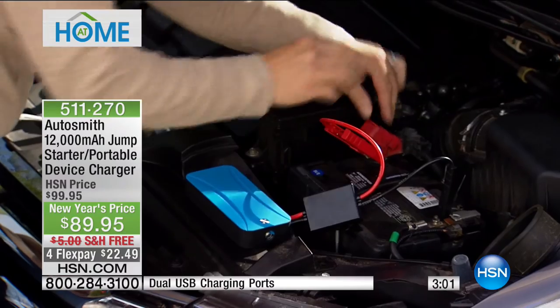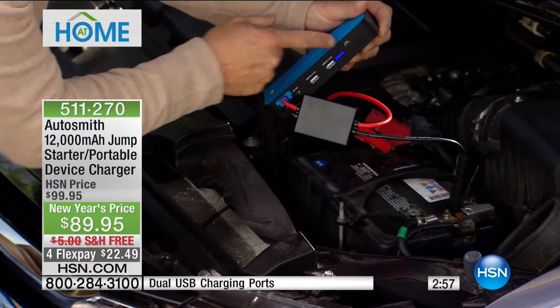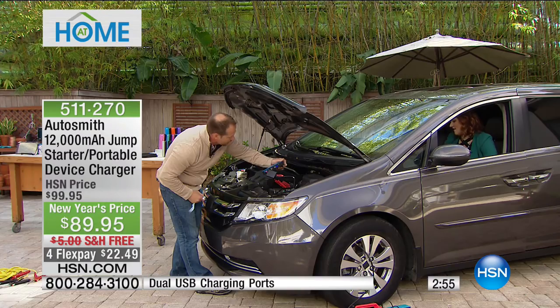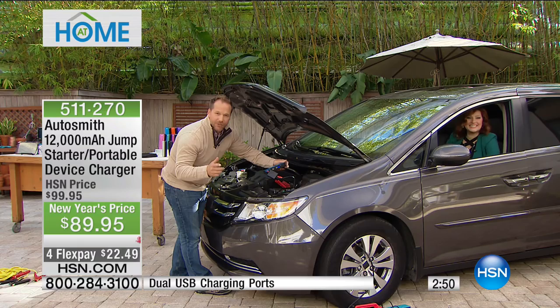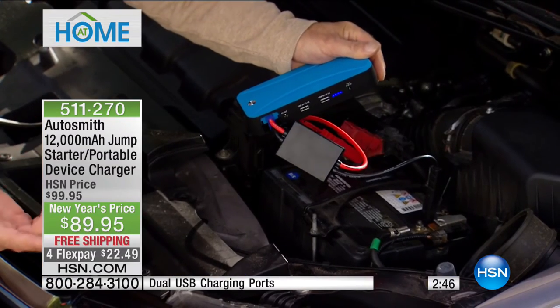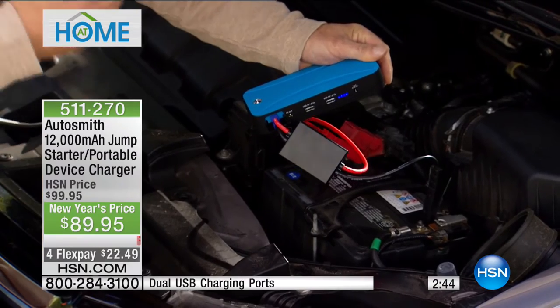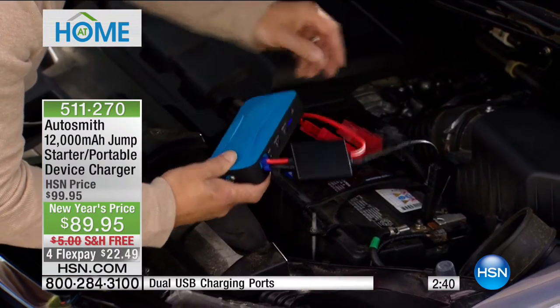And you're basically gonna plug that on and you turn it on, you're gonna have the full lights. Okay, you can actually go ahead and start the vehicle right up. Okay, here we go. Awesome! It's gonna start every time, because here's the thing. You don't always get one time. It usually happens three or four times when you get home. This is gonna help you and your family get back on the road.